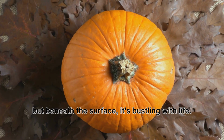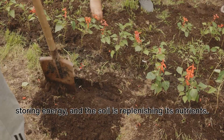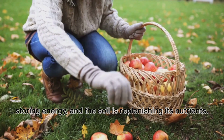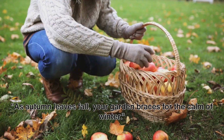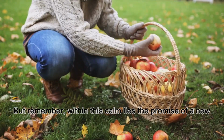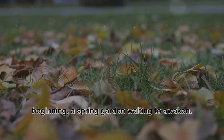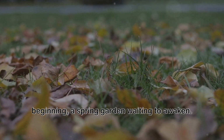As the air grows cooler, your garden may seem to slow down, but beneath the surface, it's bustling with life. Bulbs are settling in for the winter, perennials are storing energy, and the soil is replenishing its nutrients. As autumn leaves fall, your garden braces for the calm of winter. But remember, within this calm lies the promise of a new beginning, a spring garden waiting to awaken.